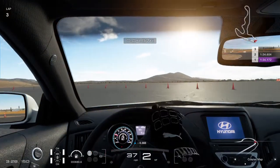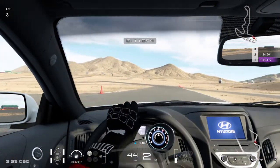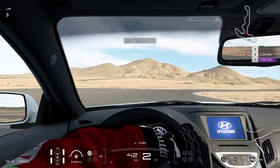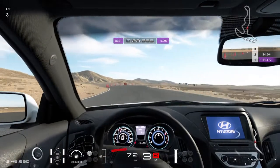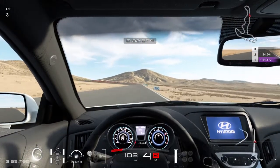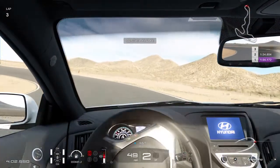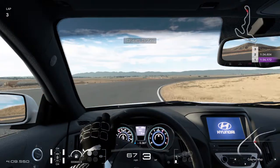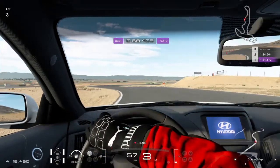Really struggling to get 35s, not even close to getting 35s. Still, a 34 is way faster than a 36, obviously. Oops, a little too deep. I should be oversteering a little bit there. It oversteers a little bit on throttle, but I should be oversteering off throttle.